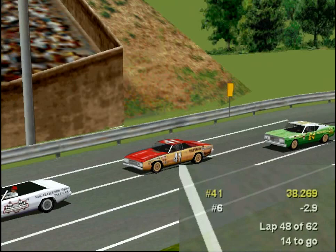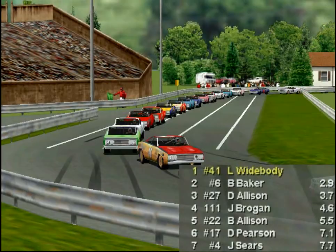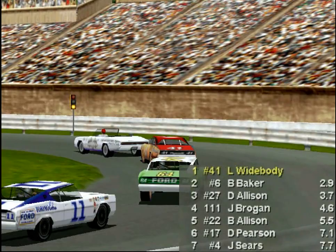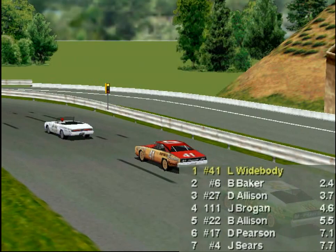14 laps to go. I am in front of Buddy Baker, Davey Allison, Bobby Allison, David Pearson, Cale Yarborough, Richard Petty. Car stop, down on the back straight. Scott is the last man on the lead lap.